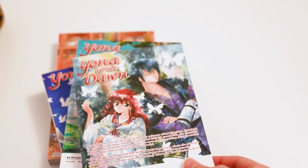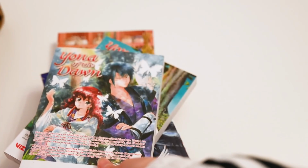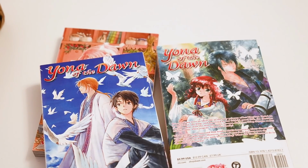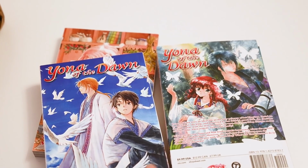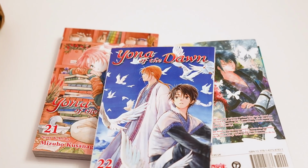Wow, I have no words. But for those of you who have never heard of Yona or don't really know what it's about, it's a shoujo series, but not a typical school life one, as you can kind of tell from here. So Yona is a princess and Hawk is kind of her bodyguard, security.